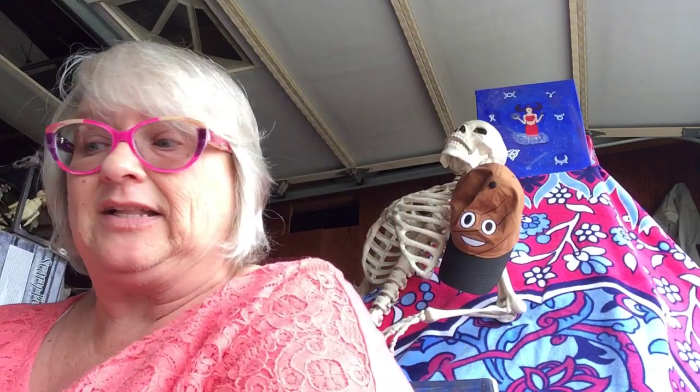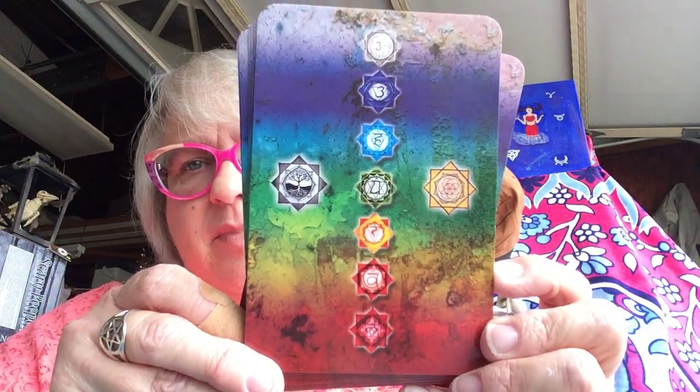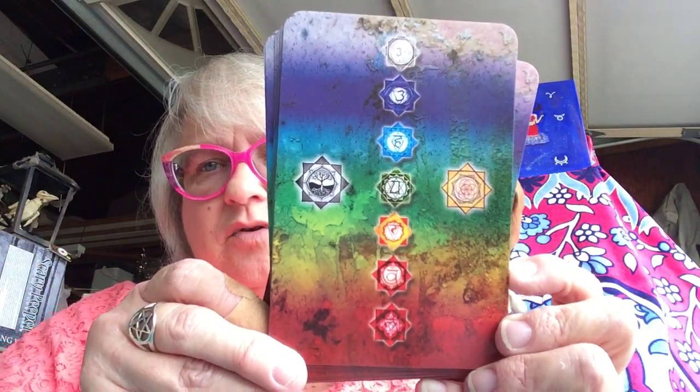I bet you that's who it is. All right, now let's get into the cards. Oh, I love the backs of these cards. Look at the backs. That's beautiful. Okay, here we go.